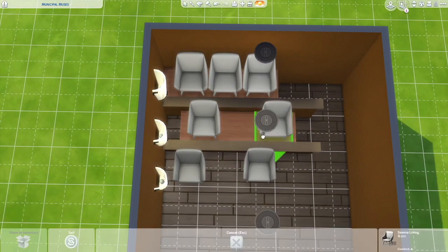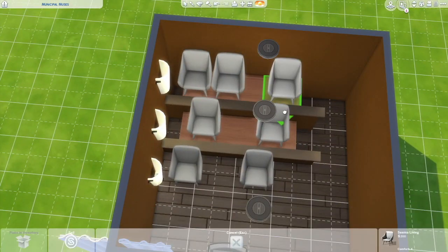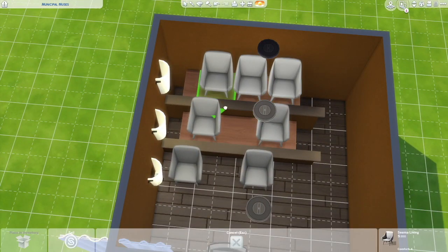Now, what I wasn't able to do was put the rug on the shelf steps, but it's not that big of a deal, guys. Oh well, there's not going to be a rug there.